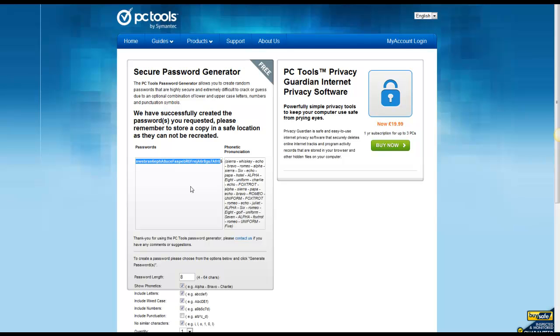So the more difficult we make it for these hackers to get in, the better, and that type of password is very hard to hack.